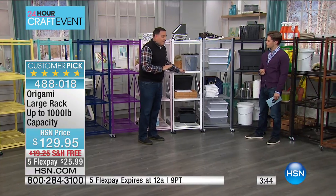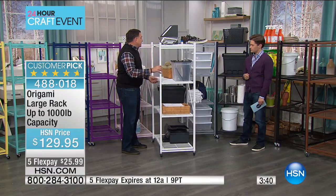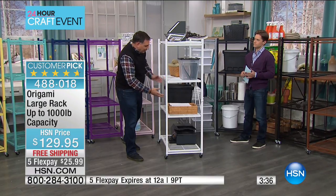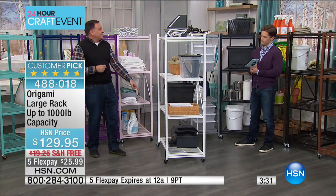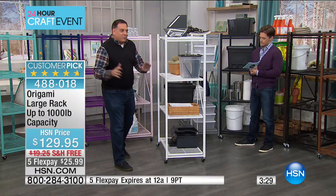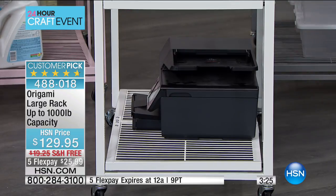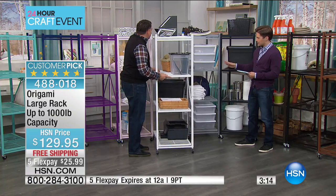Well, watch this. Even with all of the stuff on here, I can just wheel this whole thing out, just like a file cabinet. So if I see a particular file that I want, let's call each shelf a drawer, I can just pull this out. And I want you to notice something. See the printer that's on the bottom right there? If that printer were not on this rack, it would look huge. But when it's on this rack, because these shelves are so big, 3 feet by a foot and a half, it looks kind of tiny. But that would take up most of your desk. So it easily comes in and out, easily goes back in.